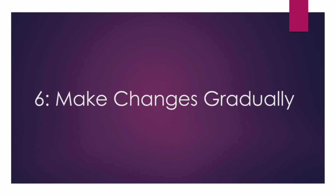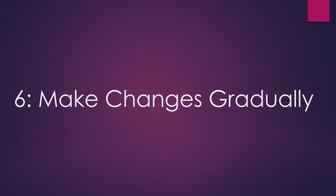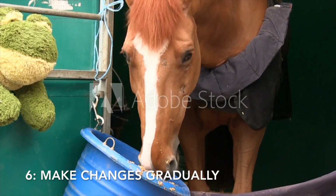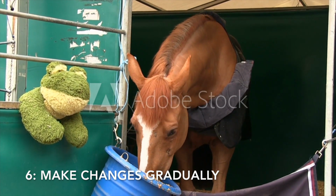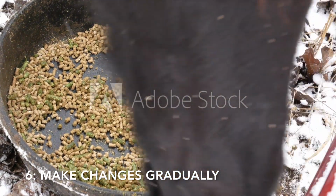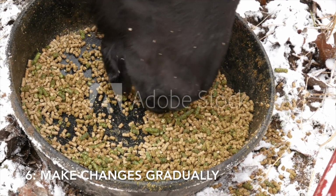Another extremely important rule is that you need to make changes to your horse's food very gradually. As we mentioned, horses have extremely sensitive stomachs. The bacteria in charge of maintaining a healthy digestive tract gets used to the type and amount of food being given to your horse. Changing that too quickly can lead to very serious changes in the gut and can be life-threatening. Talk to your trainer or barn owner about creating a successful feed ration and making correct changes when needed.